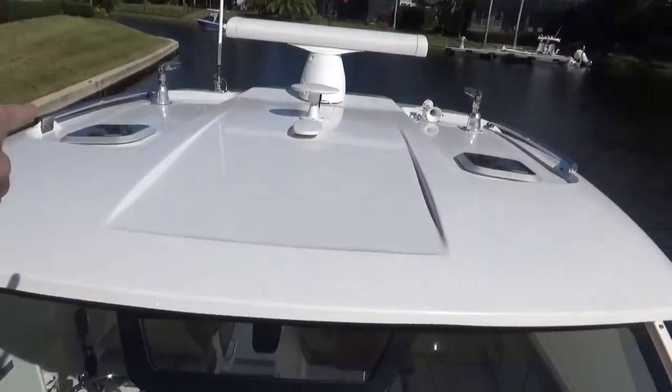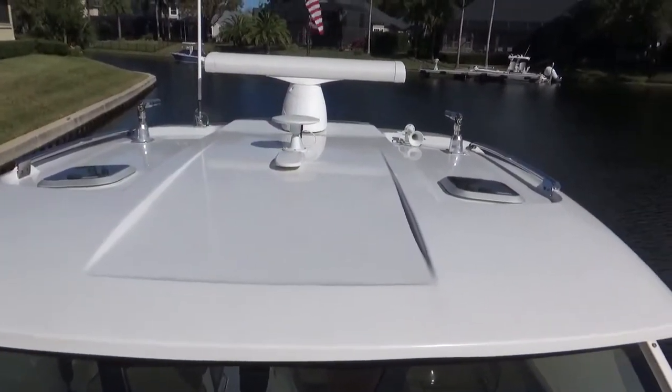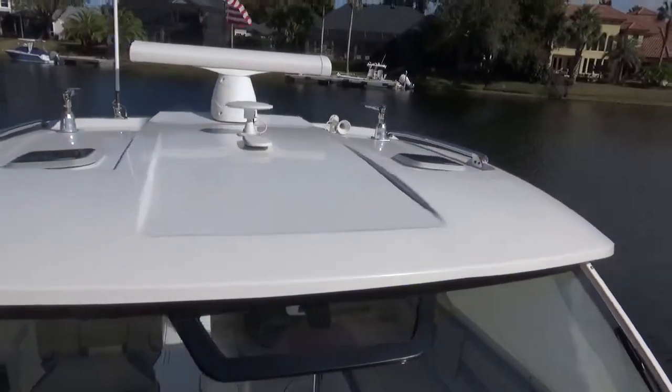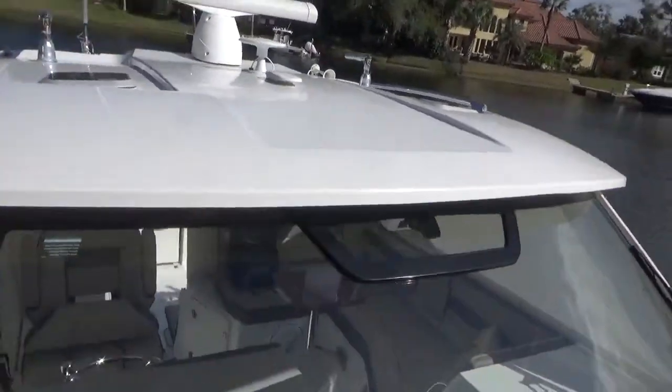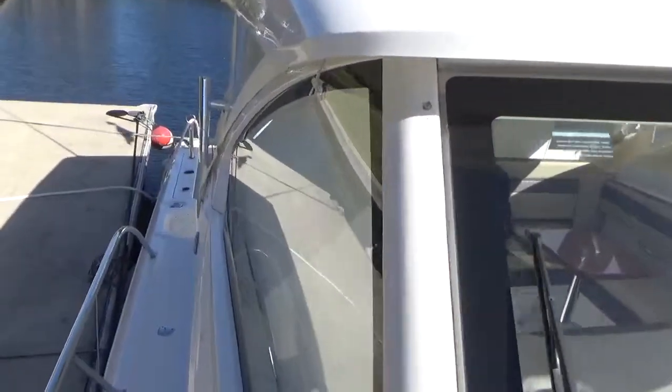A couple of day hatches here, a couple of hatches overhead so you can get some air down below. This does have Helm air conditioning, so if you want to run the Helm air conditioning, then obviously you keep the hatches closed, but if you want some fresh air blowing through there, then those two hatches can be used for that.